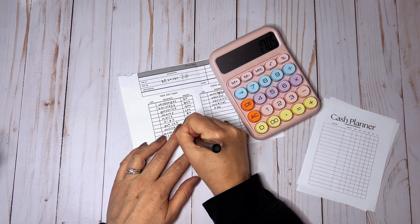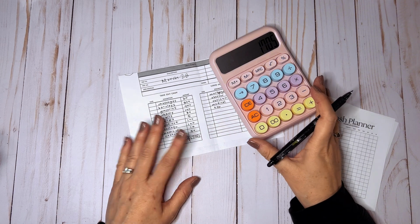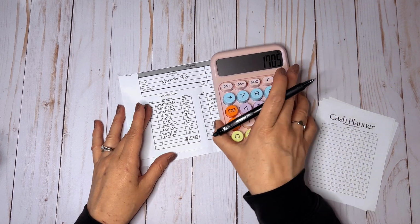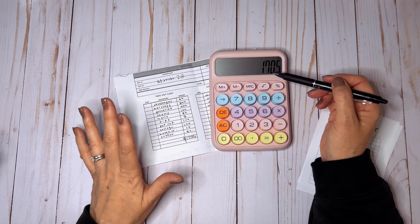Now, technically, this is going to be too much. Usually I can expect about $1,600. So we need to figure out a way to take off about $100, maybe $200. We'll see.